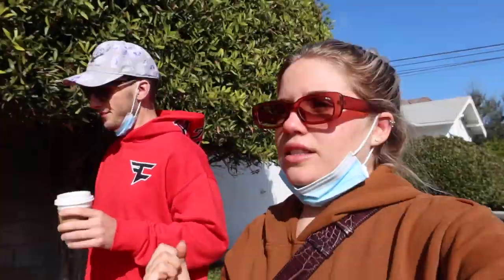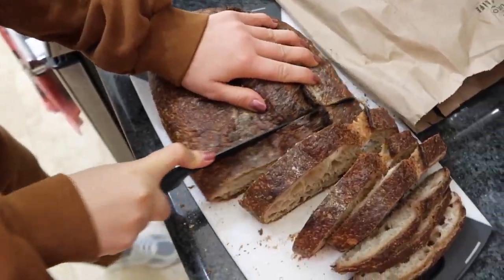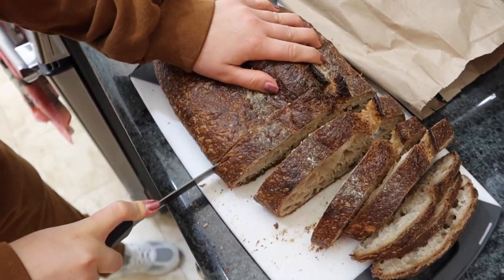ferments their sourdough for like 3 days, and the longer it's fermented, the easier it is to digest on people with a gluten sensitivity. So I just picked this up for my avocado toast and stuff in the morning. Since I'm only one person with the whole loaf, I like to slice it up and then stick it in the freezer and then just toast it whenever I want to, and it works perfectly fine. Like the bread stays fresh for so much longer when you keep it in the freezer.